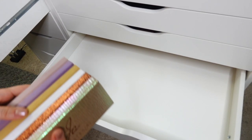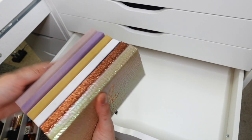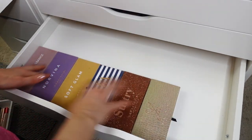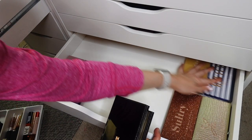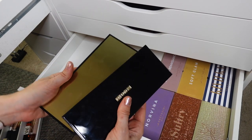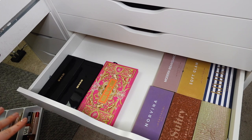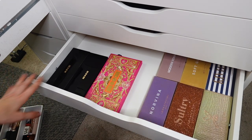So for this drawer, I think I might move my Anastasia Beverly Hills palettes because I have a nice stack here. I might just do this. And I might move my Pat McGrath palettes also here. So I can just maybe keep this for now.